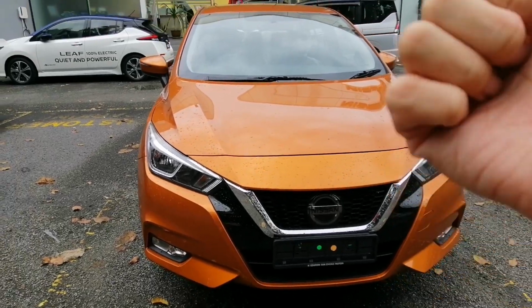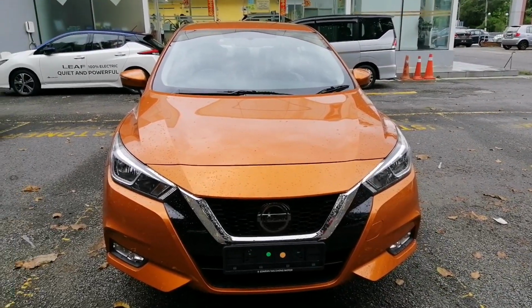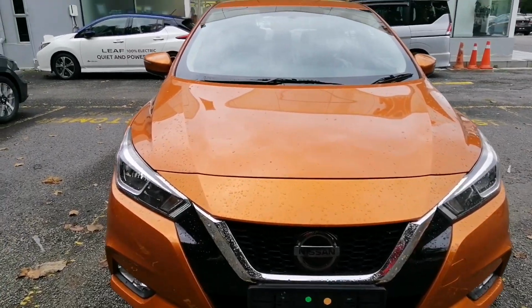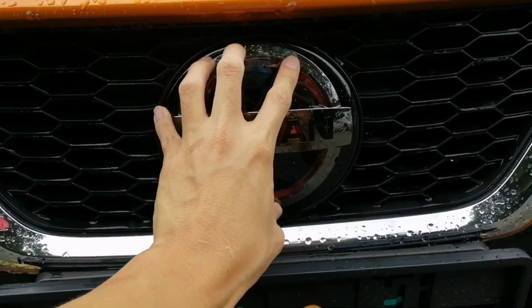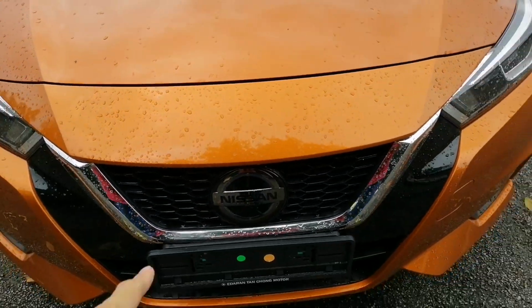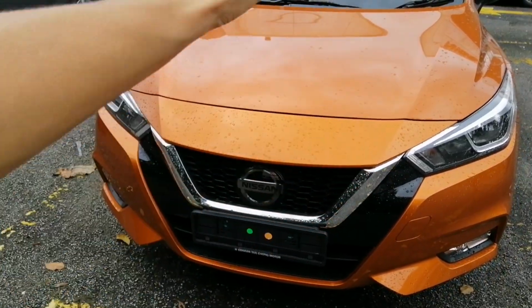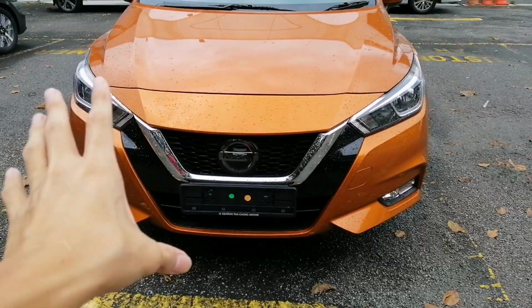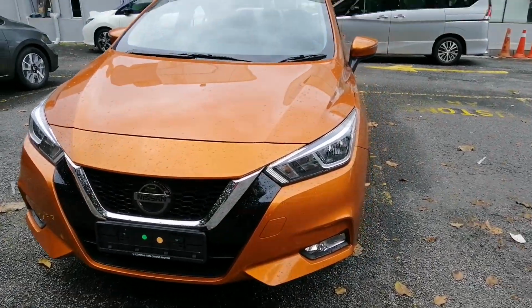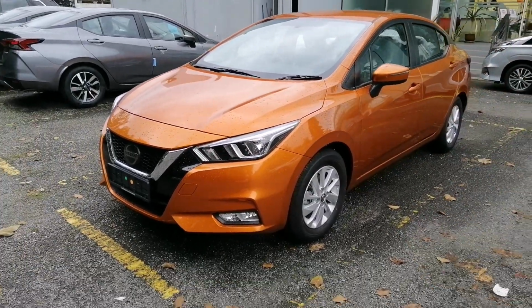So you also lose the 360-degree camera, which you get in the VLT variant. But standard across the range, you get the autonomous emergency braking module, because as you can see, the Nissan logo is laminated. You get the same chrome design of the V-Motion design from Nissan, and with this bright orange color, which makes the car look more sporty and younger.